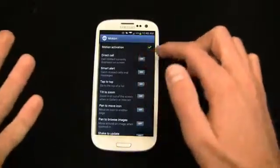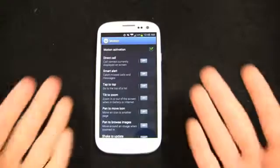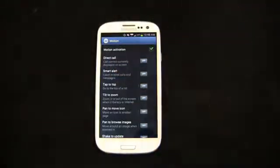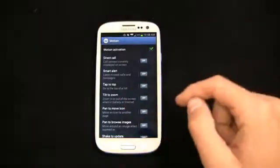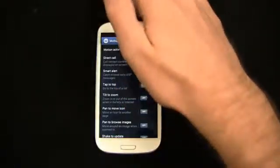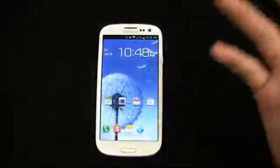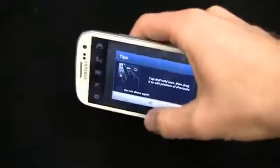Things like the ability to direct call somebody. So when I'm in a text message with somebody, let's say John Doe, and I need to call John Doe, I don't have to go to the call application, I can just hold the phone up to my ear and it will auto dial. Smart Alert's always a good one, where when you pick up the device, it vibrates if you have a text message or a missed call. Pan to move icon, that's a good one. Tap to top, you can double tap the top of the device and it takes you to the top of any list, like a contacts list. So those are some cool features, and again, the camera feature is one of my favorites. I use it on a regular basis. Press and hold, and then slide over, and it'll activate the camera.